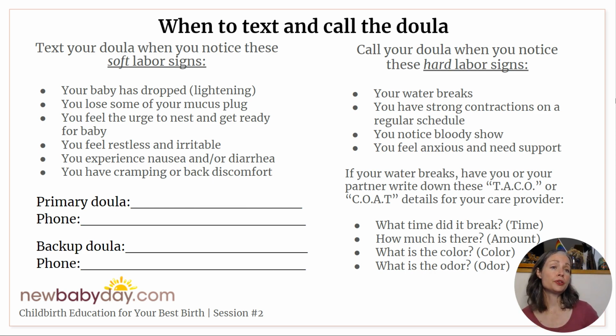Now, you want to call your doula, not text, when you notice these hard labor signs. So if your water breaks, you definitely want to call your doula and tell her. Now, you may be kind of questioning, did my water break or did I just pee on myself? If you can catch the fluid that's dripping on some white toilet paper, on a white maxi pad or something, and look at it, and if it is not the color that your urine normally is, and it's continually coming out, it is most likely your water has broken.